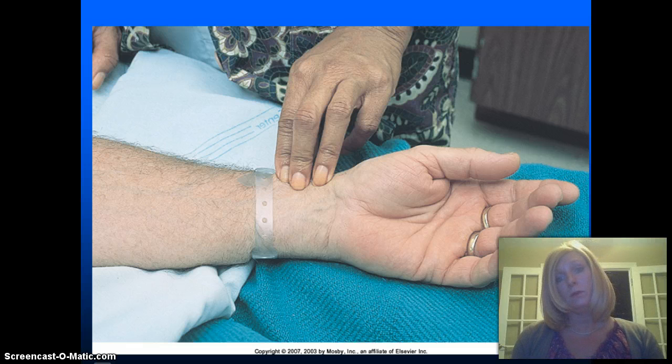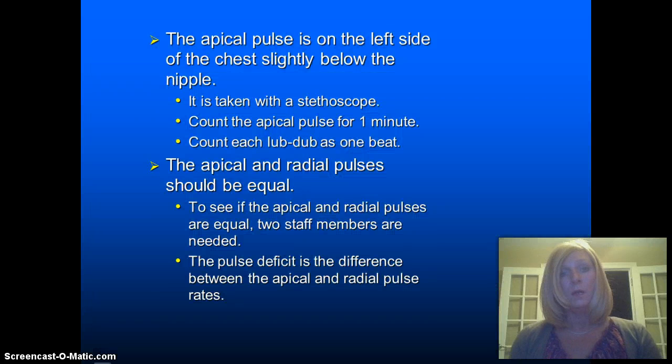There they are doing the pulse. That is a radial pulse. The apical pulse is on the left side of the chest, slightly below the nipple. It is taken with the stethoscope. Count the apical pulse for 1 minute. Count each lub dub as 1 beat.